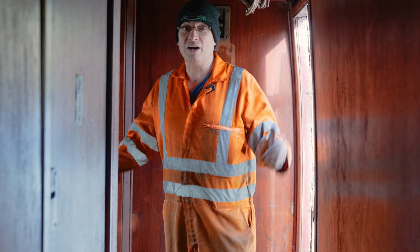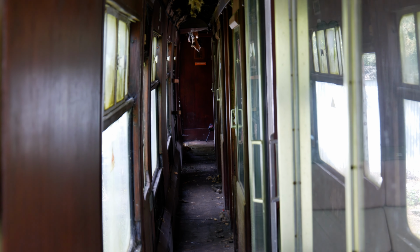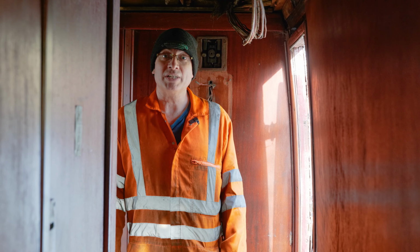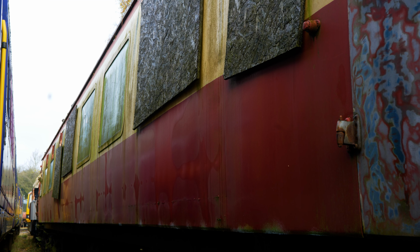Well, here we are. Welcome to the LFK. Pretty much this has been left as it was after it was vandalised. We did some initial repairs, but it has been sat unfortunately outside for the last 10-12 years, and so you're going to see the condition that it's in. There's work to be done, but none of it is too major.